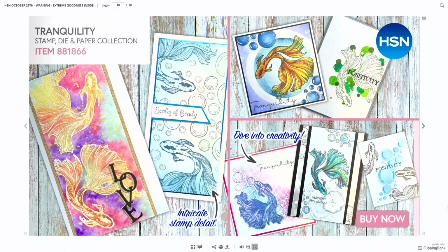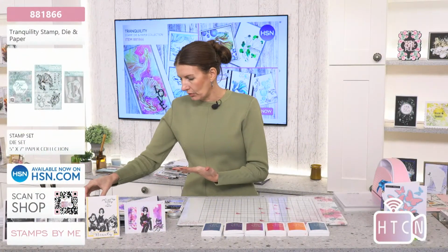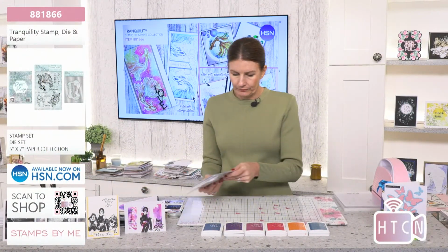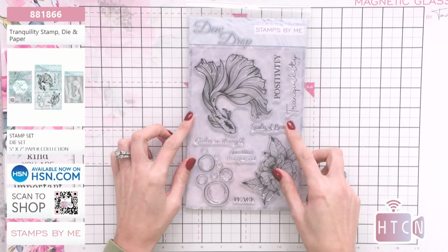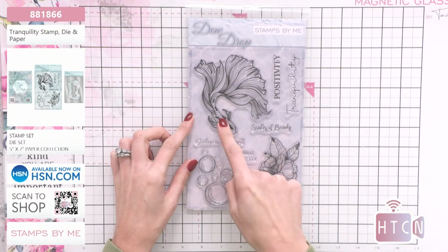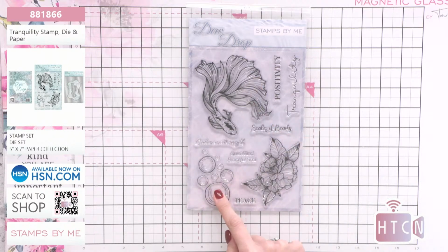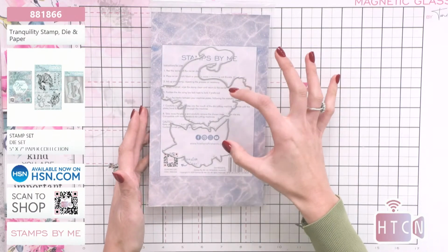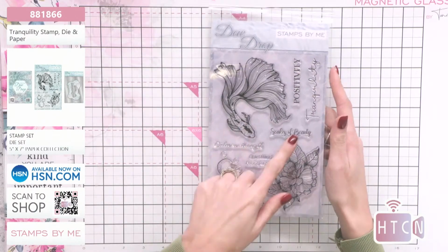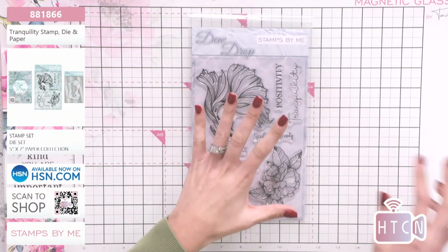So I need to show you this one, right? This is so cool. Now, like I say, you get a lot for your money in this one. You get papers, you get stamps, you get dies. Let's have a look. So first of all, let me show you the main feature of this collection. Now, this one has this beautiful sort of koi carp fish design with that fan tail on there. The bubbles and the flowers, okay? You get some wonderful sentiments in here, and then you get the dies. The dies cut the fish through, and you can 3D his tail. You can colour in with whatever you want to.